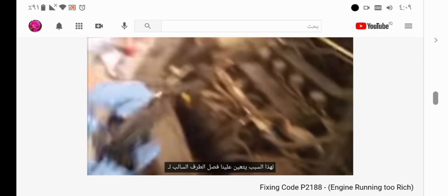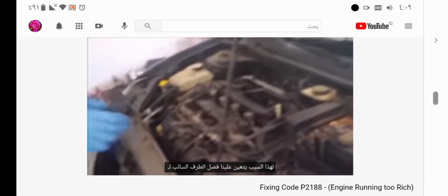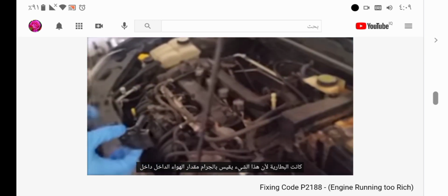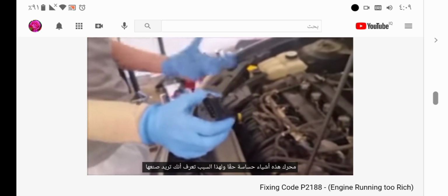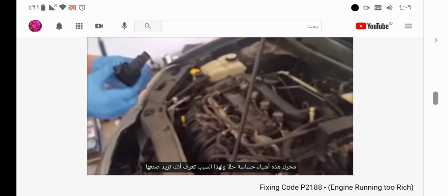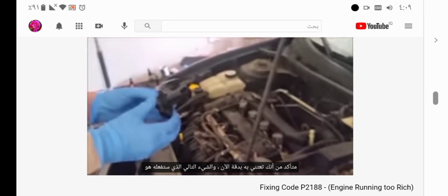Now you want to be careful with this. The reason why we had to disconnect the negative terminal of the battery was because this thing measures in grams how much air goes inside the engine. This is really sensitive stuff, which is why you want to make sure you're delicately taking care of it.